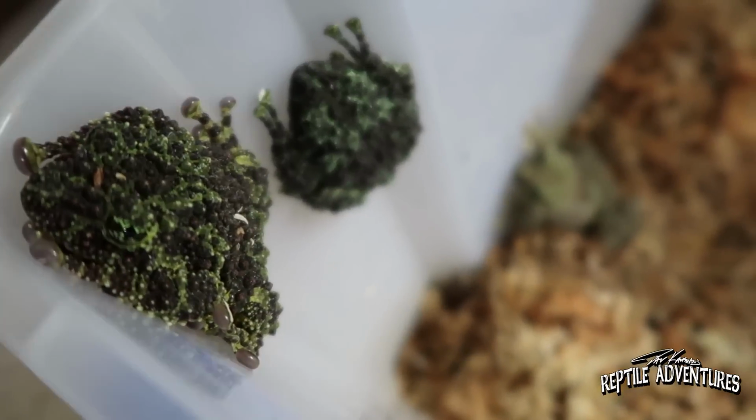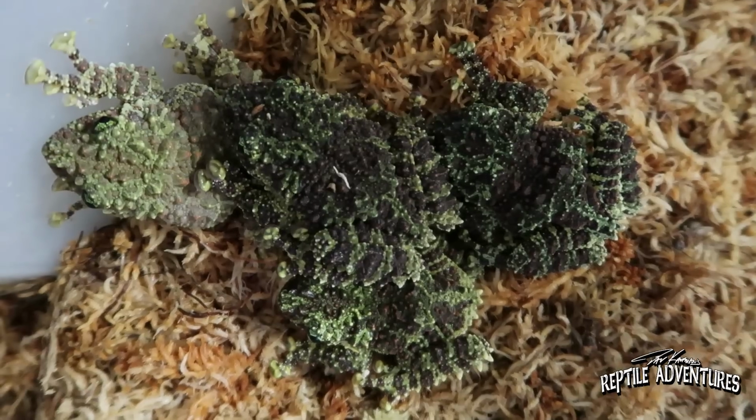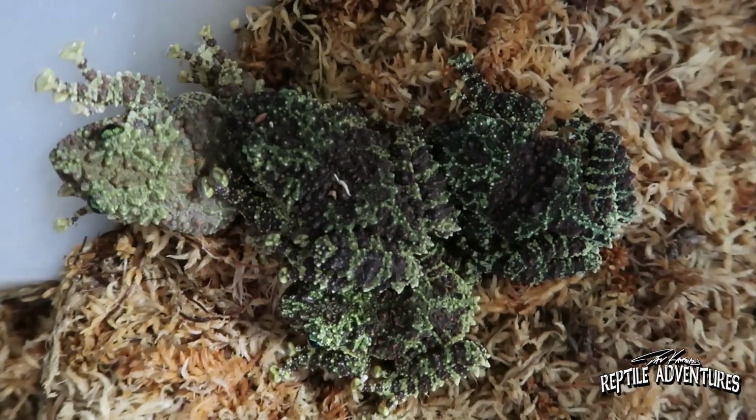Let's check out these mossies here. These are ones that I'm raising up. These are the Vietnamese mossy frogs. These guys are awesome. So how long have you been breeding these? About 6 years now. At what age do the mossy frogs reach sexual maturity? About a year.